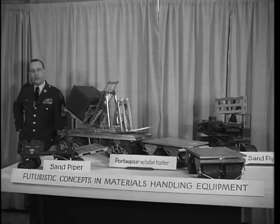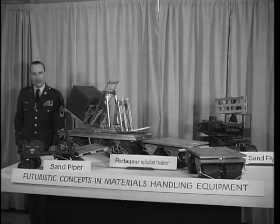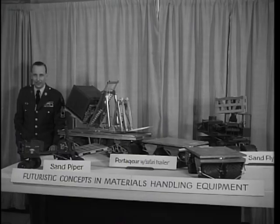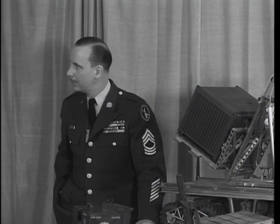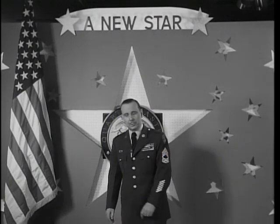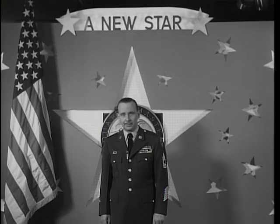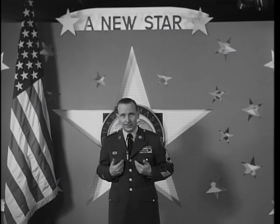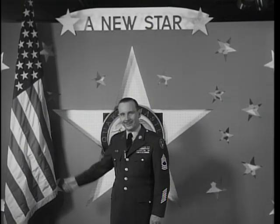From irradiated foods to equipment designed to handle every kind of material on every kind of terrain in any climate on Earth. And still, we have seen only a minute portion of the Quartermaster Corps' gigantic task. It's a job which ranges through the whole catalog of supply, of research and development, a responsibility which includes even the design of uniforms, of insignia, and our American flag.